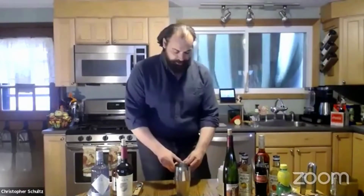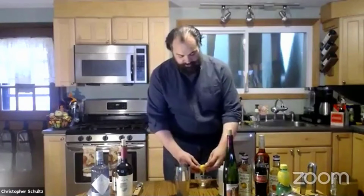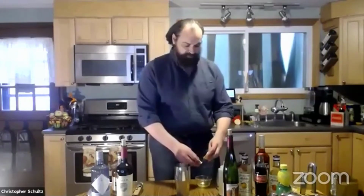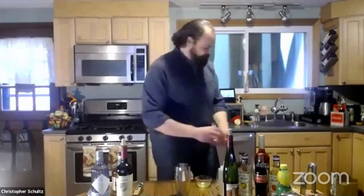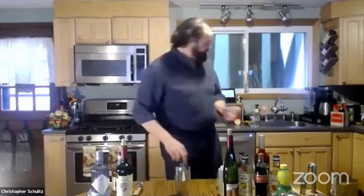So what we're going to do is separate our egg here, and we'll do this so you can see it on camera. For those of you who are not familiar with the easiest way to separate an egg, you just crack it in half and pour the yolk back and forth between the 2 halves. And what you have is an easily separated egg white. So we're going to add that 1 egg white right in there.